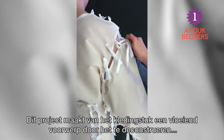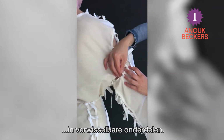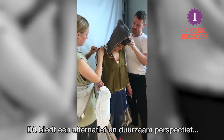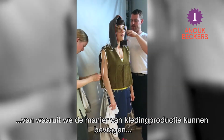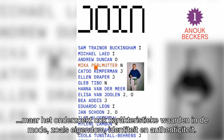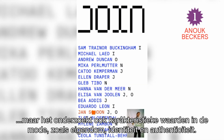This project turns the garment into a fluid object by deconstructing it into exchangeable elements. This offers an alternative and sustainable perspective from which we can question the ways fashion is produced. But it also explores characteristic values in fashion such as ownership, identity, and authenticity.